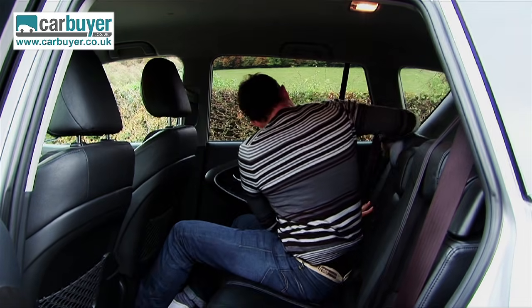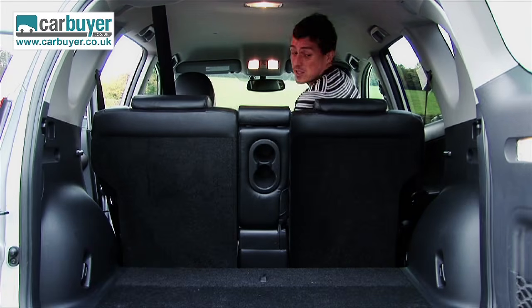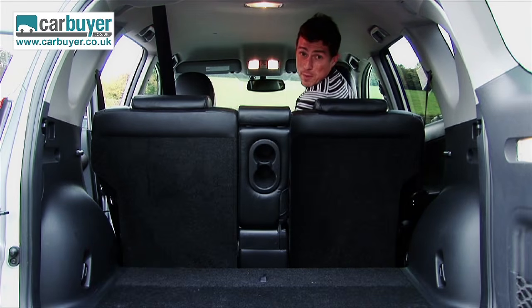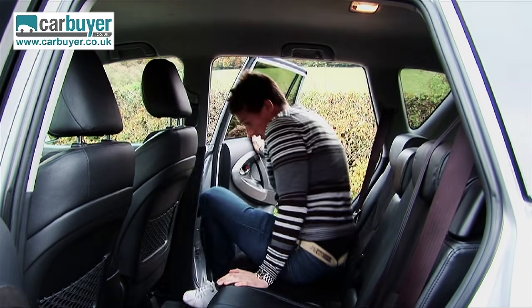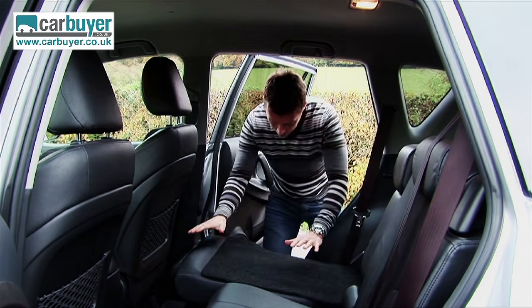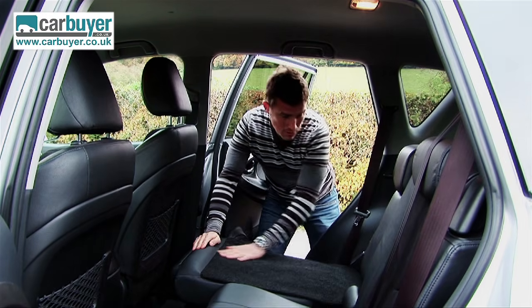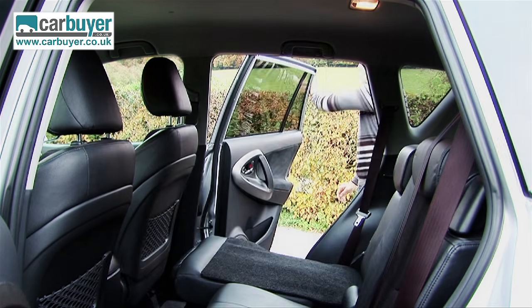There we go. And they also slide forward to increase the already massive boot space, or backwards for more leg room. Plus, if you watch this, you'll see that you can fold them down dead easy, and when you do, they lie completely flat, which is handy when carrying large loads.